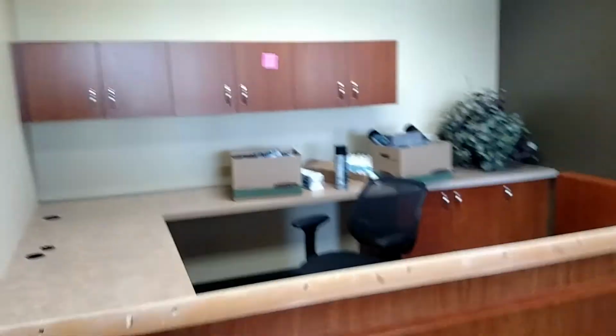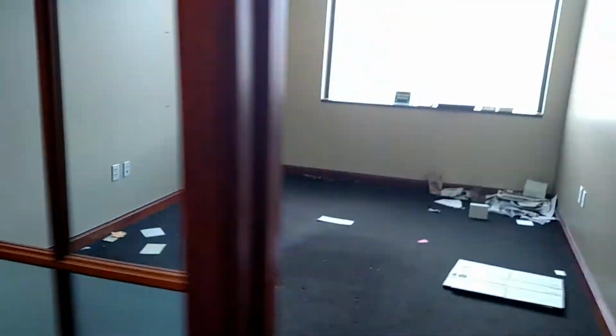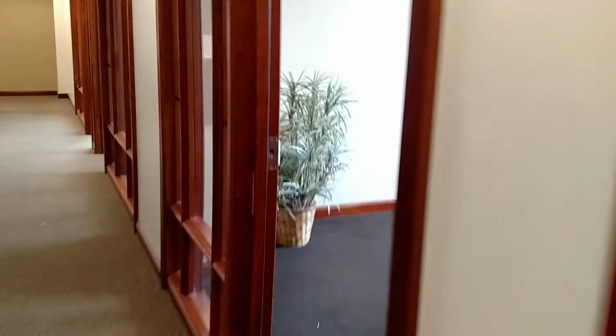This all gets demoed. This gets demoed. Everything that you're seeing here gets demoed. We're saving the lights and the ceiling tiles. The ceiling tiles look like that. So all of this gets demoed. Full on demo. We save the doors and hardware.